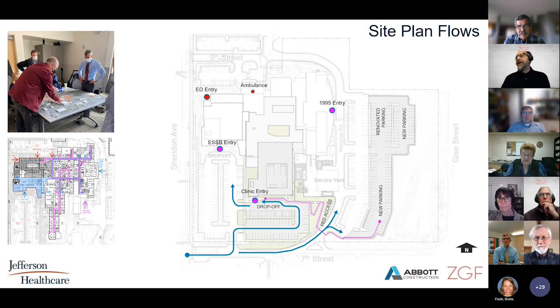Yeah, there was a lot of talk about the site flows and the hospital having multiple portals and how you access them, and all that comes into play when we start planning.